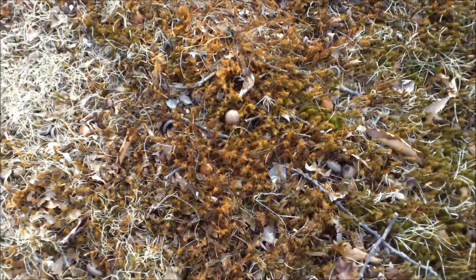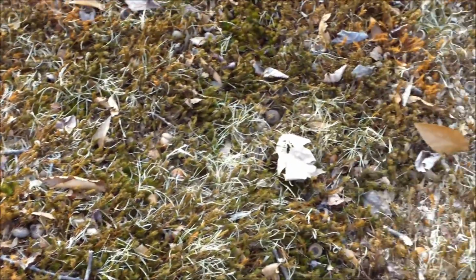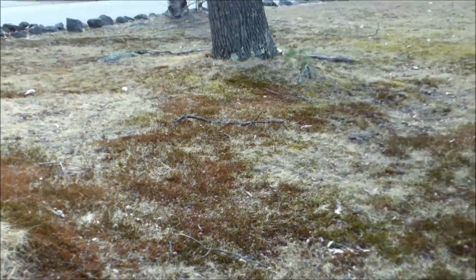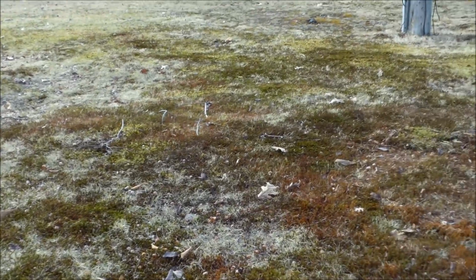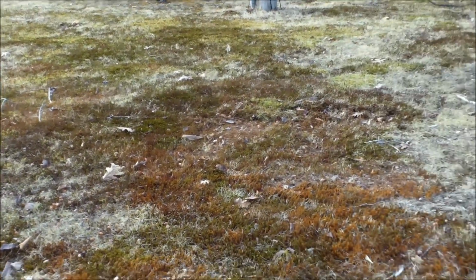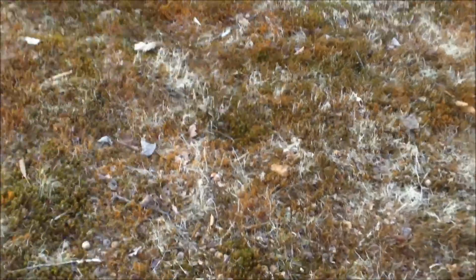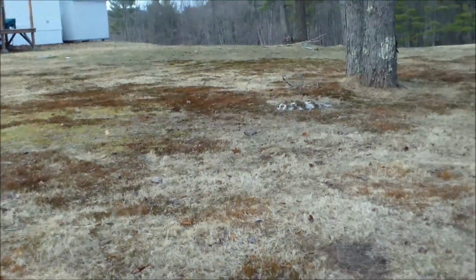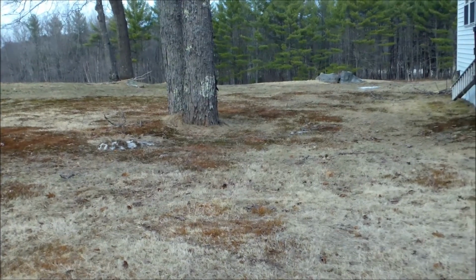When I was younger, I always thought that this kind of moss, because it looks kind of like baby trees, or baby evergreens anyway, was baby trees. I didn't know it was a kind of moss until later in life.